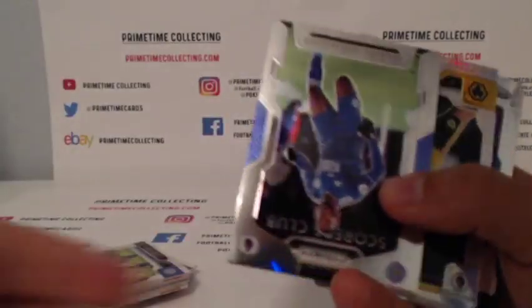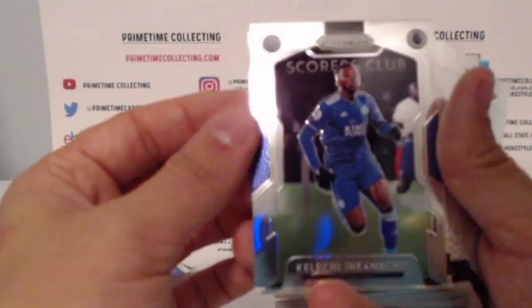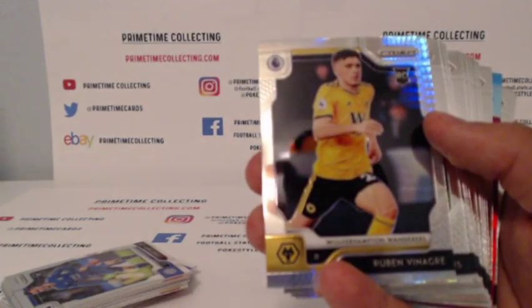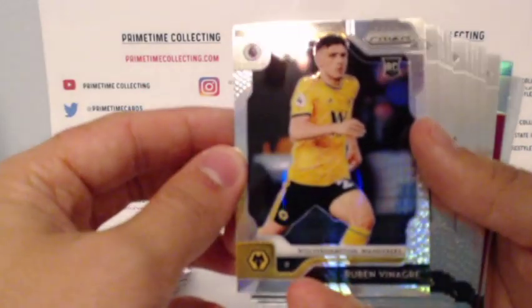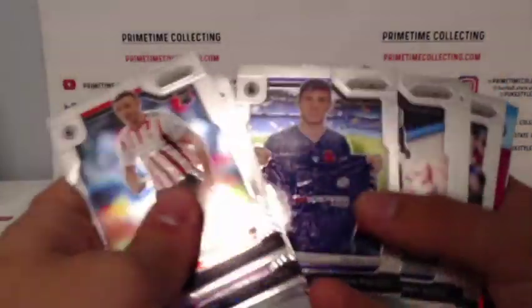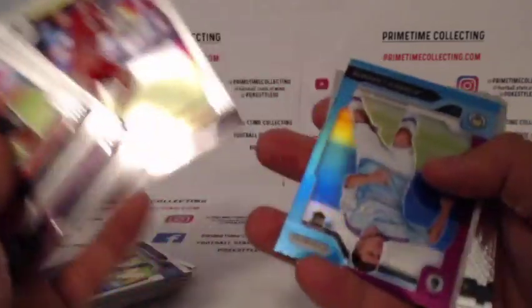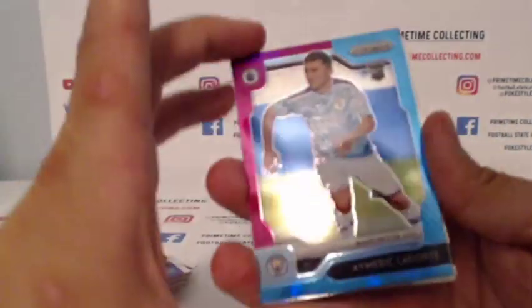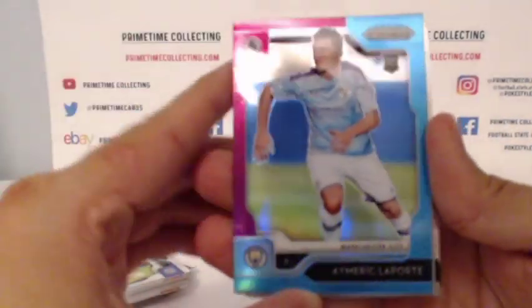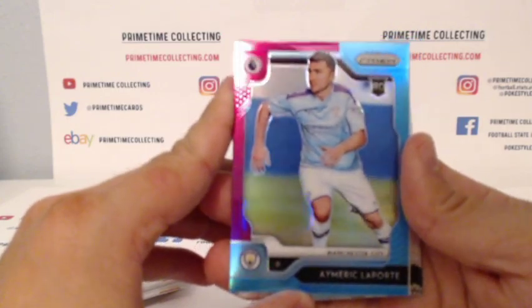For Leicester City, Scorers Club, Kelechi Iheanacho, not numbered. And for Wolves, Ruben Vinagre, rookie Prizm. That's not numbered. For City, Aymeric Laporte, purple and blue, rookie.